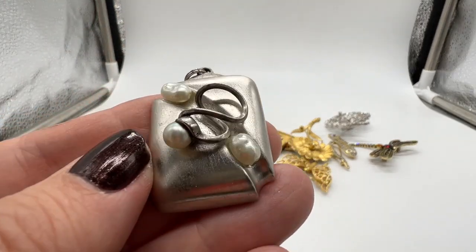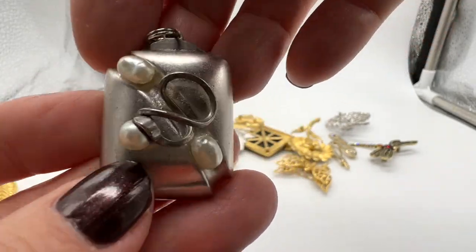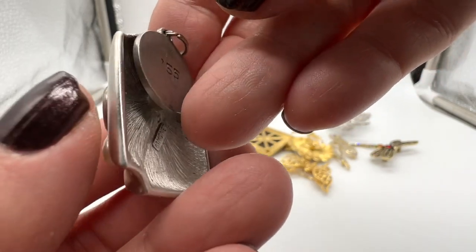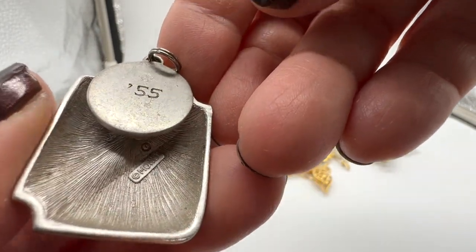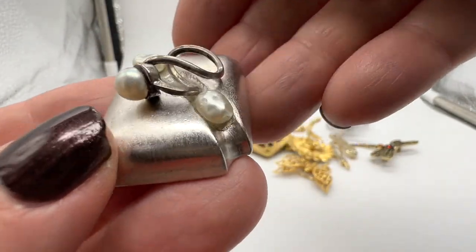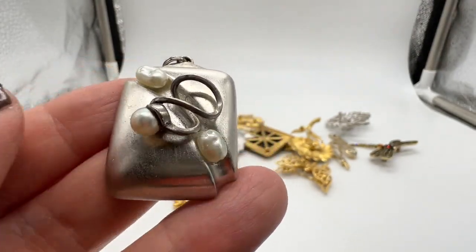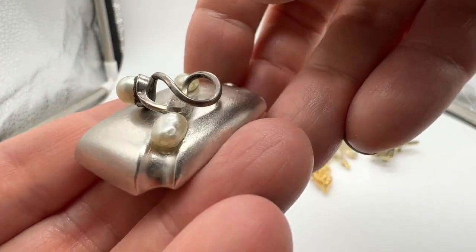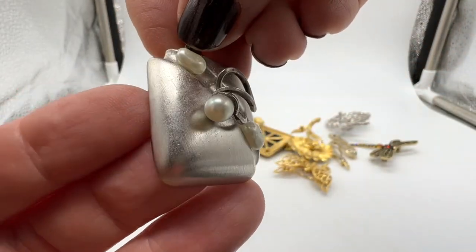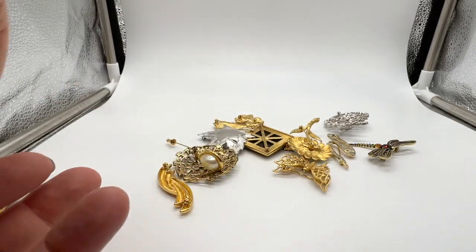And this one I found in a thrift store. I may have paid $5 for this. I can't remember, but I don't think this one was super cheap. This is Monet right there. There it is, 1955. Oops, my light just went out. Okay. Isn't that interesting? I like this. I think I tried to find this once and I couldn't. Maybe it's a rarer one. I'm not sure. I should try to look that one up again.